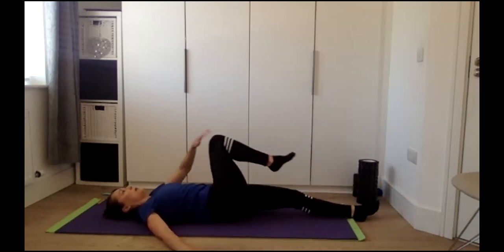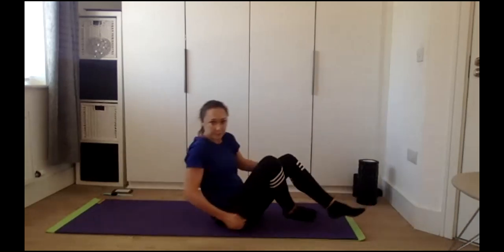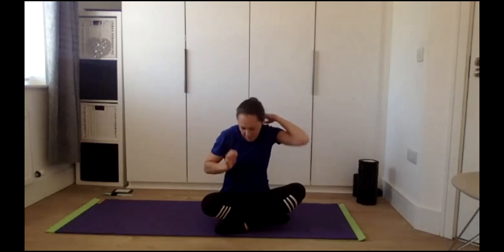So as I say, it's all about gentle movement as far as you're comfortable, but not past that. So none of this should cause any pain. A little bit of tightness, yes, that's fine, but no pain. Okay, so we're going to come into some thoracic spine work, so mid back.